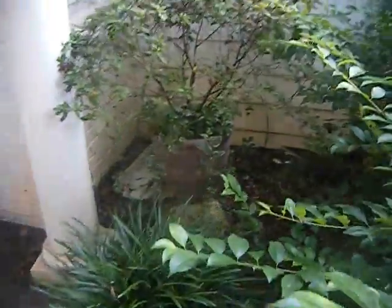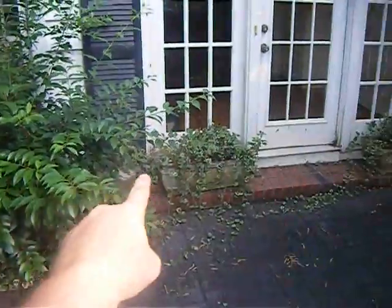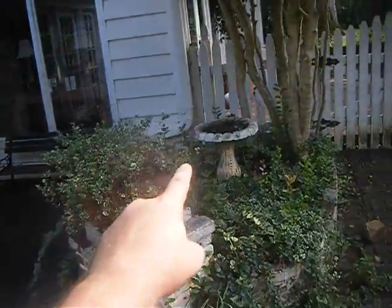I'm going to get a close-up here in a little bit, but they run all along this line. They run along this entire wall, down this entire wall.